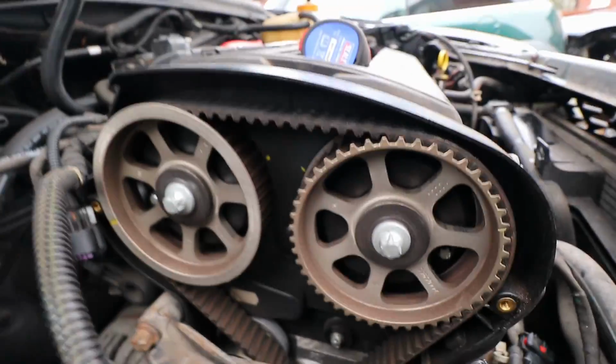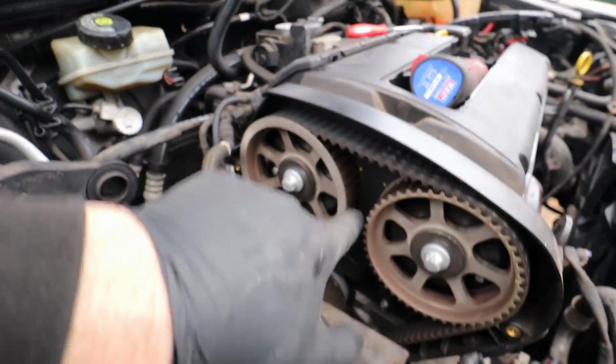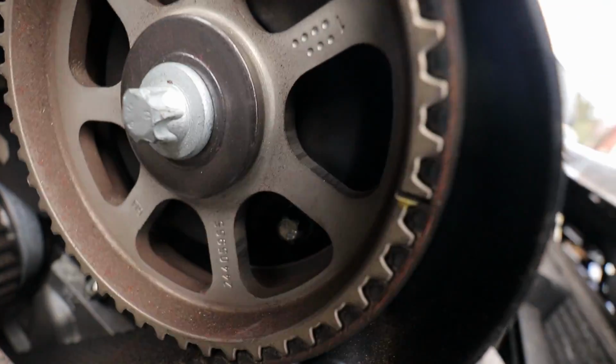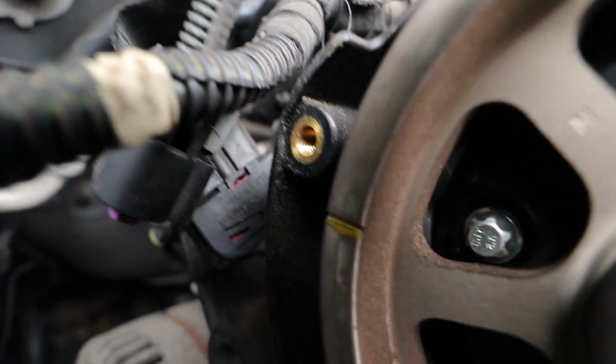I'm trying to think what else I can do. You can see the belt now. I've taken the cover off for the timing belt. I've got a timing tool to make sure that we time these up. It also looks like we've got some marks. We've got a yellow mark here. You can see that there. And there's a yellow mark there.